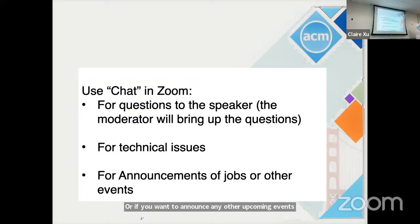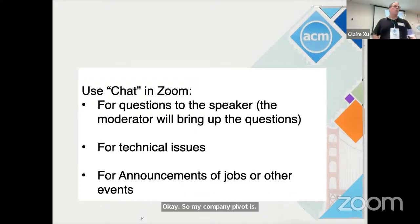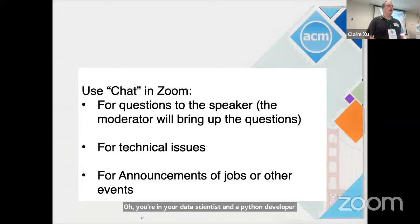Okay. My company, PivotXY, is hiring a data scientist and a Python developer. We're working on some fundamental financial analysis. We're an early stage startup, so we'd be paying in equity at this stage. We're going to be seeking VC funding and doing VC presentations shortly. So talk to me about that afterwards.